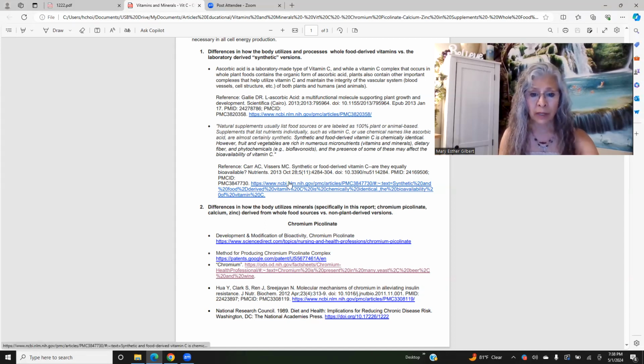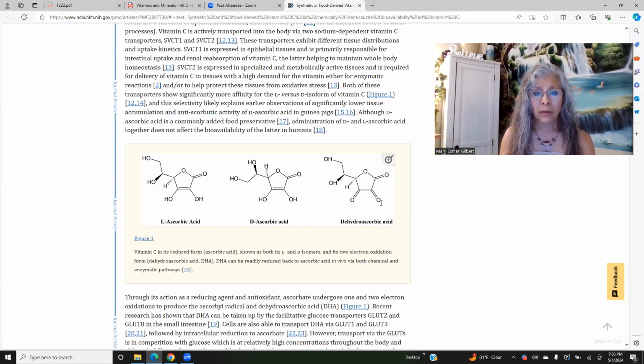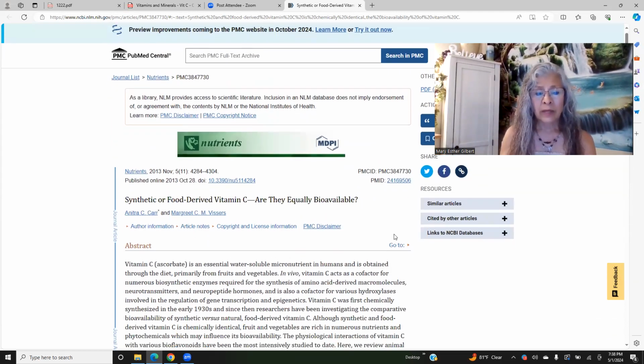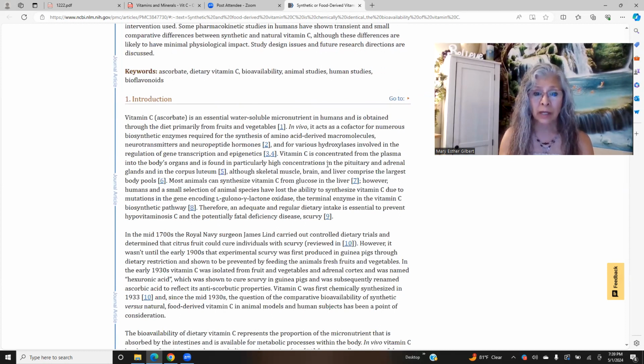So I'm going to jump to this study right here. Let's jump to the beginning. This peer-reviewed study is titled Synthetic or Food-Derived Vitamin C, Are They Equally Bioavailable? And in this study, it explains that no, the food-derived vitamin C is much more bioavailable. Here's the abstract, here's the introduction, here are all the different studies that were examined and included in this peer-reviewed report.